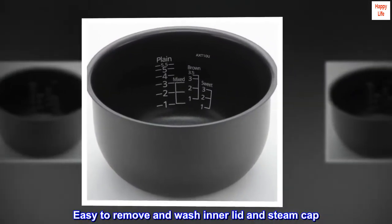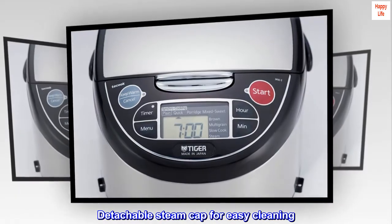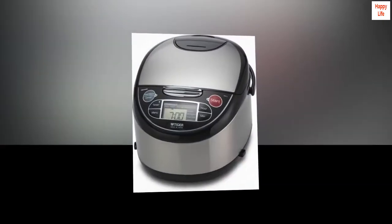Easy to remove and wash inner lid and steam cap. Detachable steam cap for easy cleaning. Includes cooking plate and cookbook.